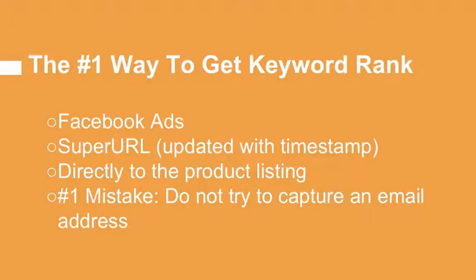And the number one way to improve your keyword rank is Facebook ads. And I know what you're thinking. Wait, didn't you just dog on Facebook ads a second ago? Yeah, but there's a very specific way to send Facebook ads.